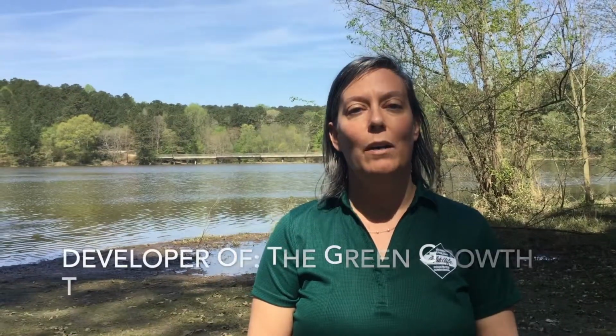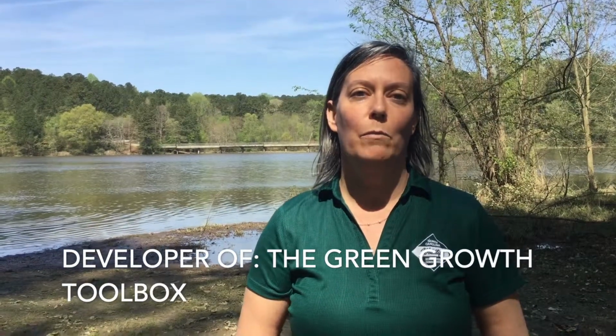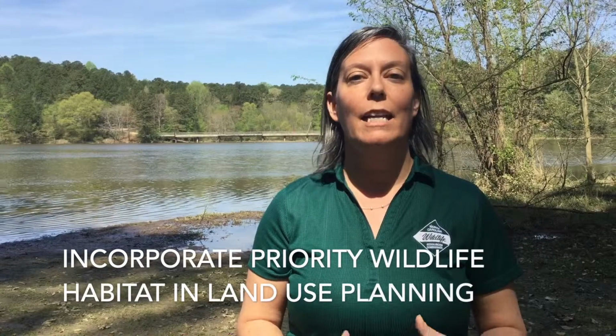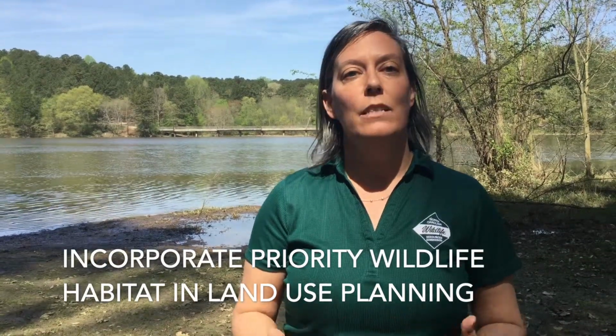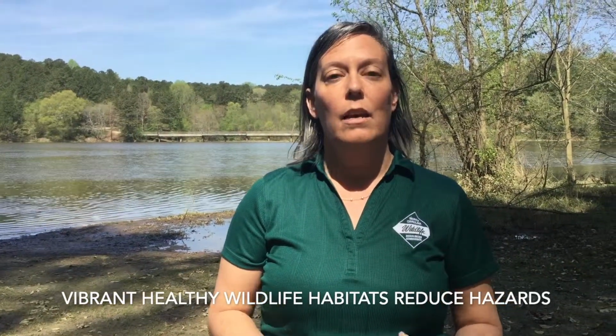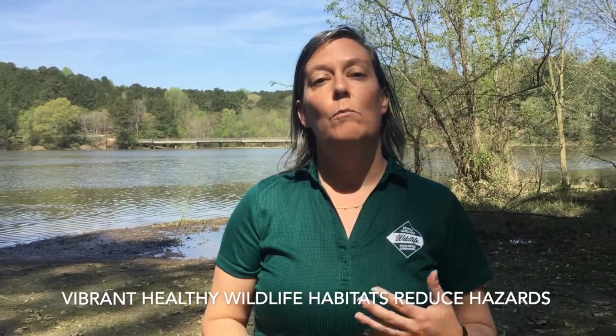The Green Growth Toolbox is an important tool for local governments to use to incorporate priority wildlife habitat in their land use planning. And the reason this is so important is because the more vibrant and healthy our wildlife habitats are in developing areas, the less hazards we face and the more resilient we are to severe weather.